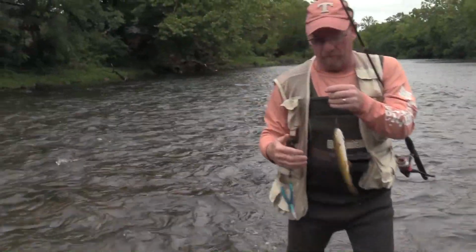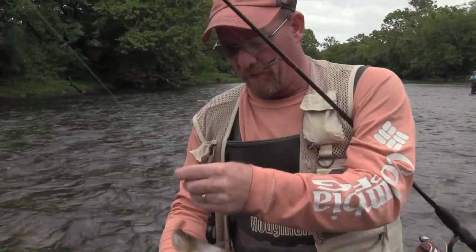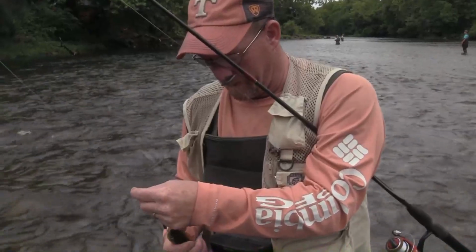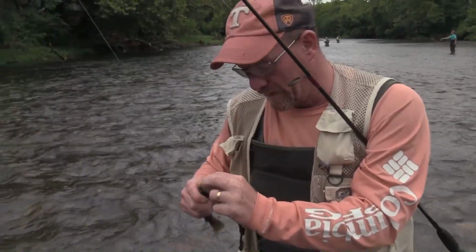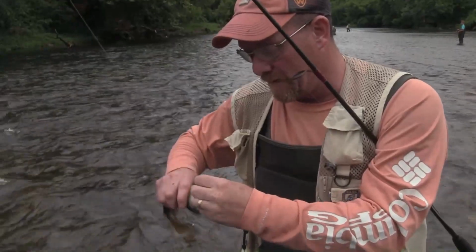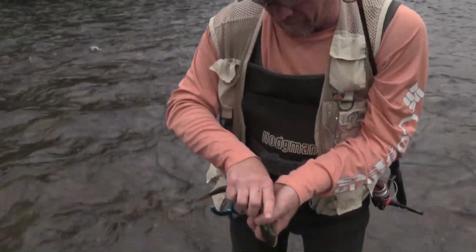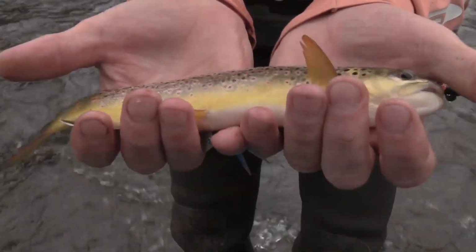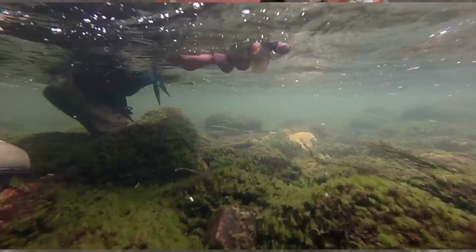Guys, what you want to do, if you're not using a net, take and dip your hand in the water. Those trout have this slime on them, and it helps to wet your hand before you grab them, and it helps keep the slime on them. We're going to release him back. There he goes.